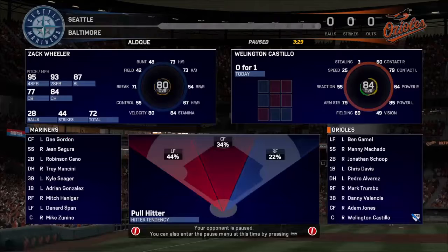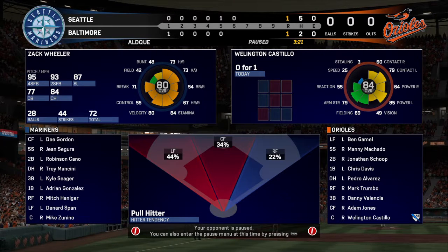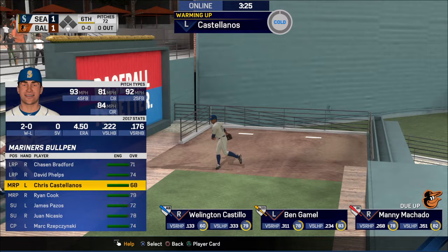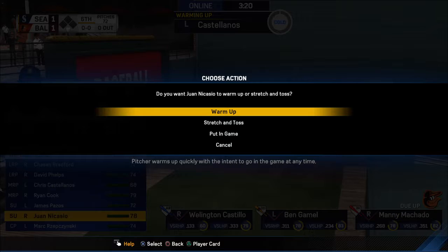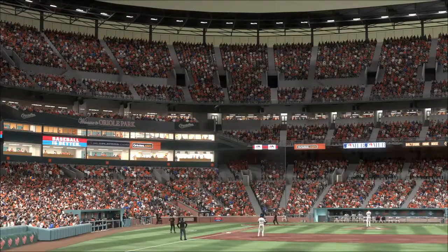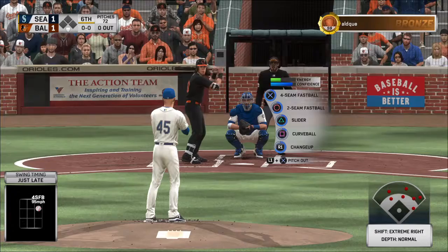Stepping in and ready for another. Leading up for the Orioles, catcher, Wellington Castillo. Colby Rasmus is going to come off the bench. And double-barreled action now in the Mariner bullpen as both a left-hander and a right-hander start to throw.